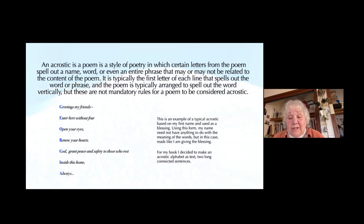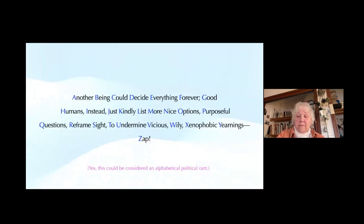For my book, I decided to make an acrostic alphabet as text, two long connected sentences. Another being could decide everything forever. Good humans, instead, just kindly list more nice options, purposeful questions, reframe sight to undermine vicious, wily, xenophobic yearnings.